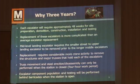By the time we get set up after the last train leaves, the contractor and our employees are in there for about 3.5 hours, really getting the work done. Prior to an hour before opening, we're starting to clean back up and have the system available for operation for the 5:30 opening. Next.